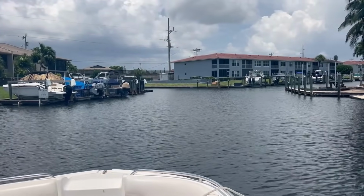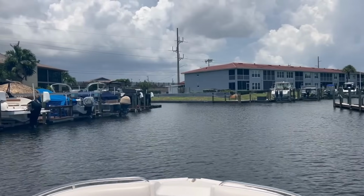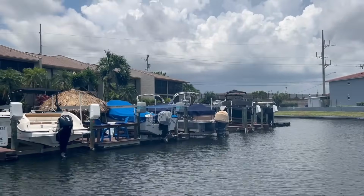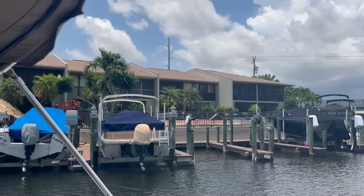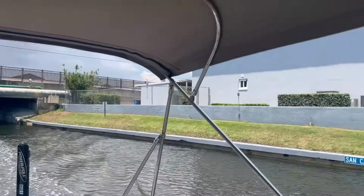So we're getting pretty close to Cape Coral Parkway. You can see we got some condos here. We're going to keep going up San Carlos Canal, and you can see how they pack in these boat lifts. But if you're going to use the home during season, it's definitely a great setup.